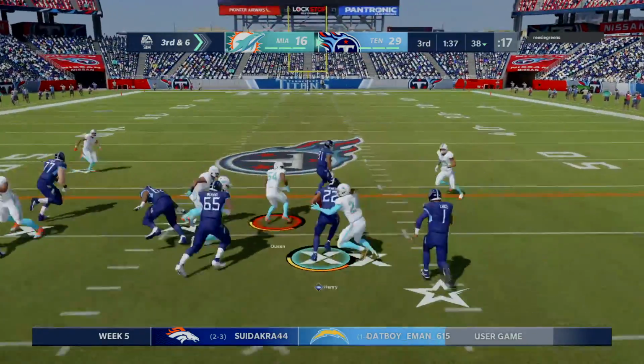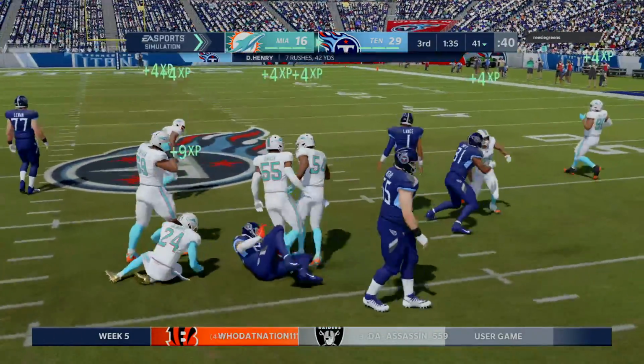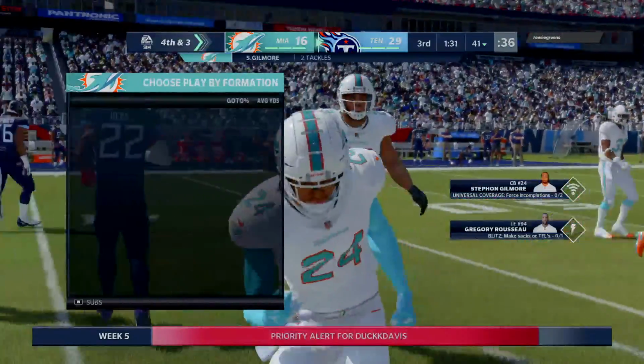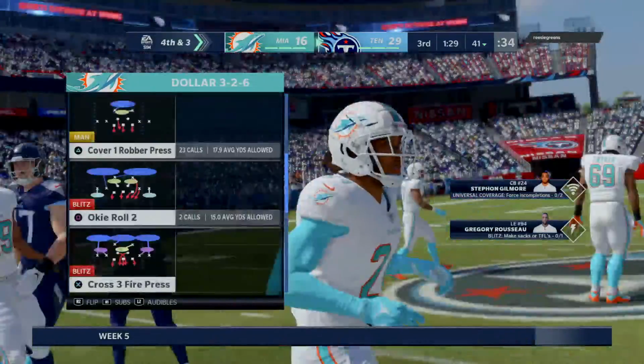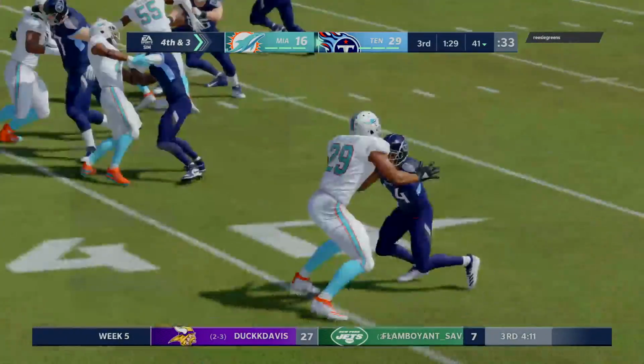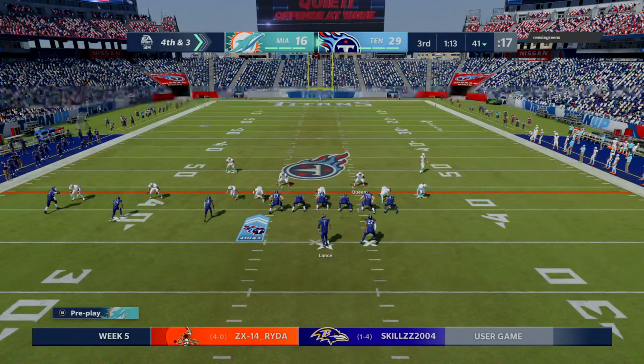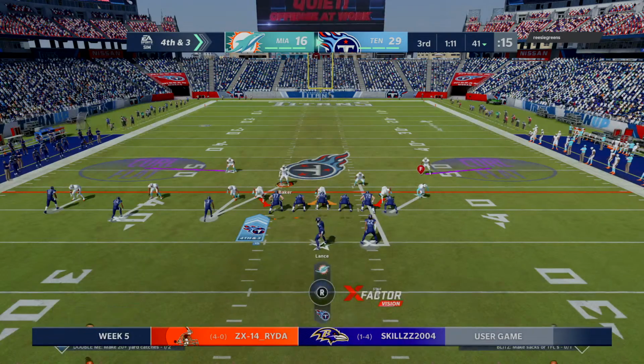On 3rd down, Henry. And they'll get him down about 3 yards short of the first. Well, this was just simply excellent defense. On this 3rd down, they had to be alert for the possibility of a pass, but that didn't stop them at all from understanding what was going on when they decided to run the football, and they just swarmed and stuffed them for almost no gain.